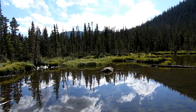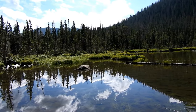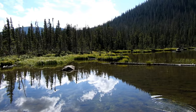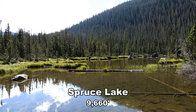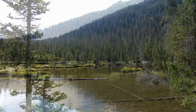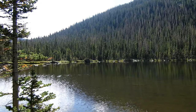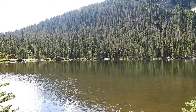And after a real easy side hike, we're up here. Lake number 6, Spruce Lake. Yeah, this lake isn't too exciting.